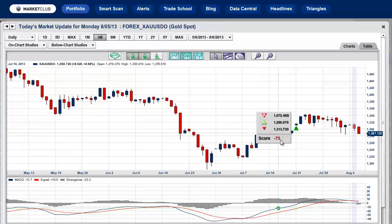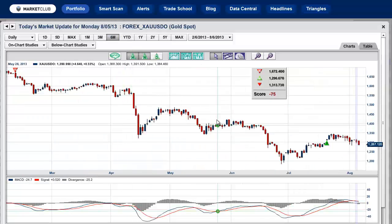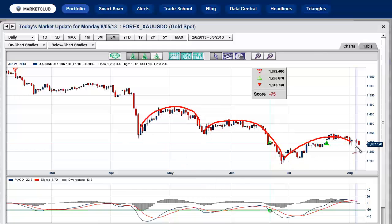And this is gold. We've talked about gold. Remember, we talked about gold rolling. Let's scope this out to 6 months. We talked about gold rolling over like it's done so many times in the past, and it seems like that's the path it's taking. You can see here it had the rally, rolled over, had the rally, rolled over, had the rally, rolled over.